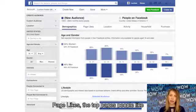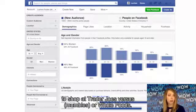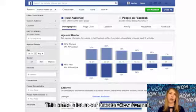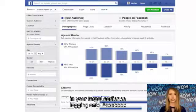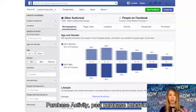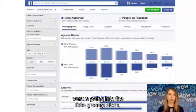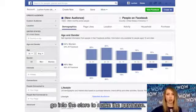Page likes, the top pages people like in different categories, as in, they might like to shop at Trader Joe's versus, say, Whole Foods. So you can aggregate all of that information. Location and language, where do people live and what languages do they speak? This came up a lot at our Create Wow Summit, language marketing. Facebook usage, how frequently are people in your target audience logging onto Facebook and what device they use when they log on. Purchase activity, past purchase behavior, as in they might be great Costco shoppers and be on there looking for deals with Costco a lot versus going into the little grocery store. And purchase methods, they might shop and research online, but then actually go into the store to make the purchase.